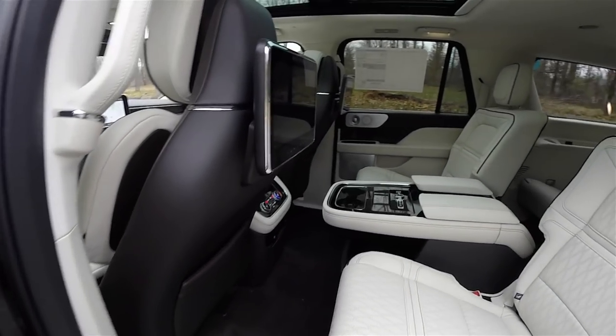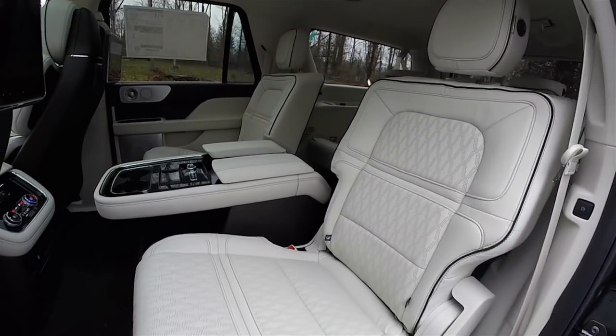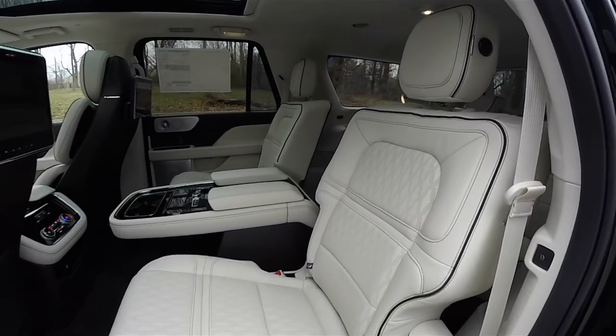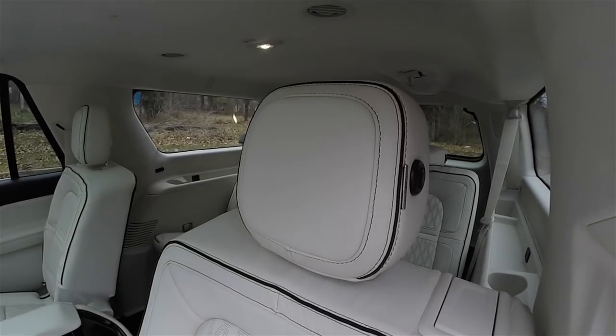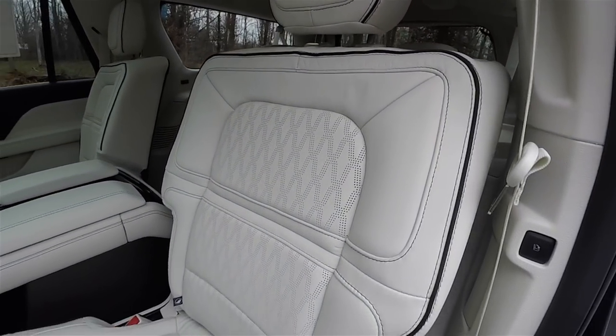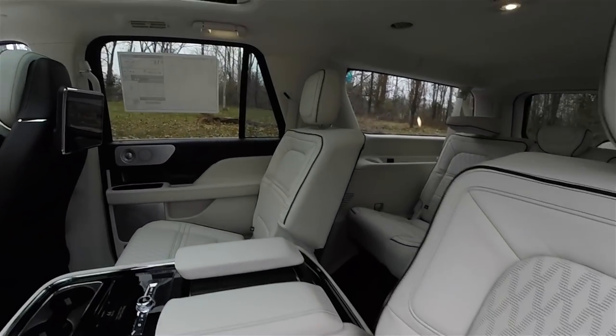This vehicle does feature the rear seat entertainment system. It has two bucket seats in the middle row seat. They are fully adjustable fore and aft, as well as backrest recline. The Lincoln Star perforations and the Dinamica suede piping continue in the rear. These rear seat units are also heated.